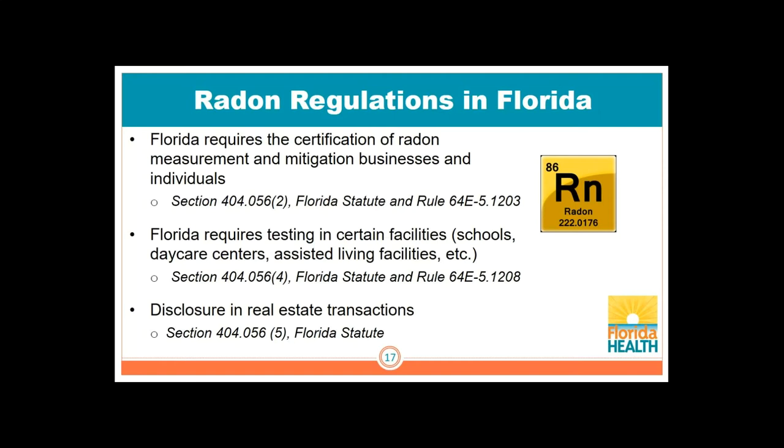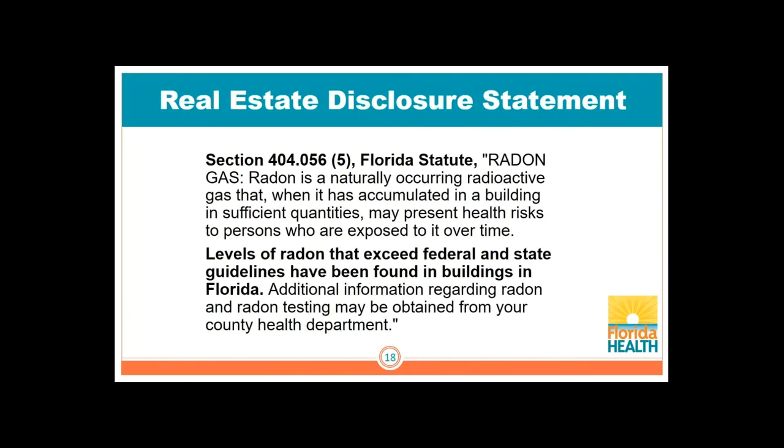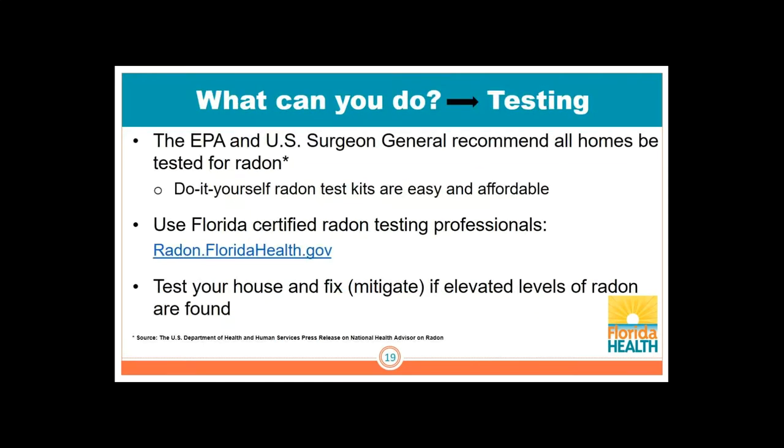There's also a requirement for disclosure in real estate transactions, and if you work for a health department, you hear about this from people who've seen it in either their rental contract or the sales contract somewhere, this statement that radon is a naturally occurring radioactive gas that, when accumulating in a building in sufficient quantities, may present health risks to persons who are exposed to it over time, and that levels of radon that exceed federal or state guidelines have been found in buildings in Florida. And if you need additional information, please contact your county health department. That's the mandatory requirement in the Florida statutes for this very specific language.